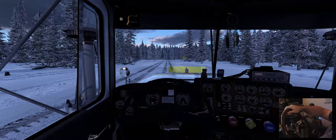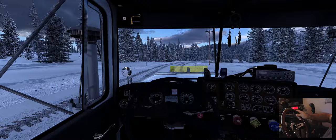So we're gonna take a left after this right turn. I'm gonna start braking. 10-4.